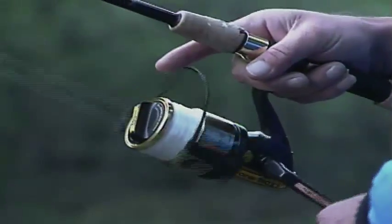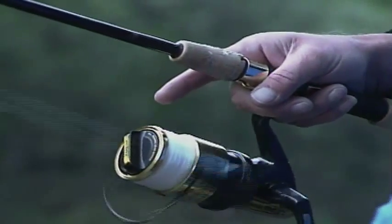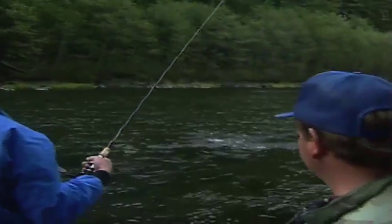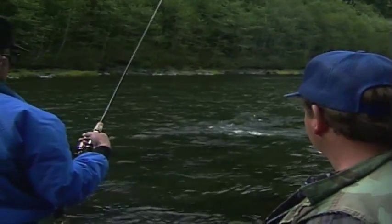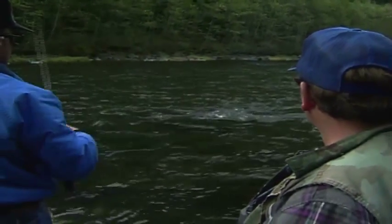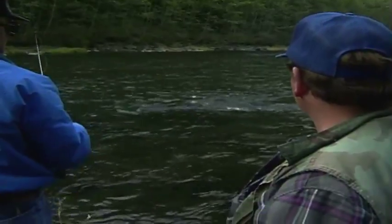Now I can get it to go behind that rock, couldn't I? Yeah, there you go. Now it'll go behind there. Open your bail and feed out a little line. There you go. Come on, fish, run out and grab it. Come on, fish, it's your turn. Nope, don't look like he's there.